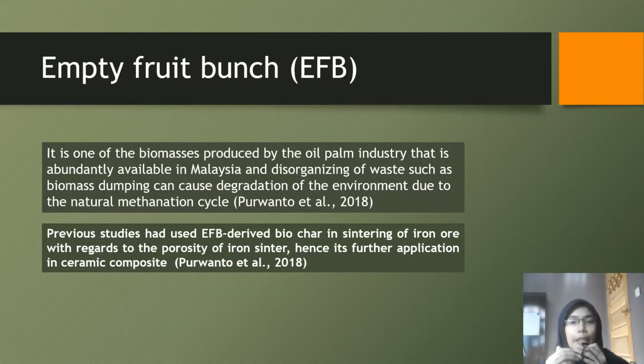Empty fruit bunch (EFB) is one of the biomasses produced by the oil palm industry, available in Malaysia. And the disposal of this waste, such as by biomass dumping, can cause change of the environment due to the natural methanation cycle. And according to Pva-Peg et al. 2018, EFB-derived biochar has been used in a previous study in order to sinter the iron ore with regards to the porosity of iron sinter and its further application in ceramic composite.